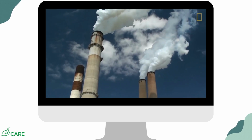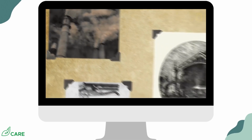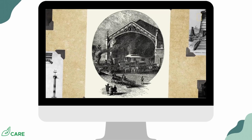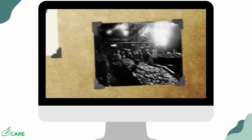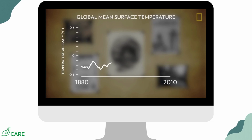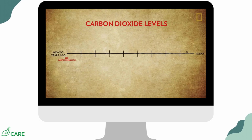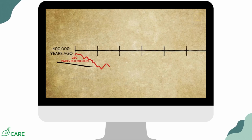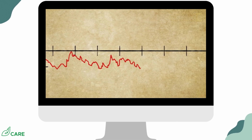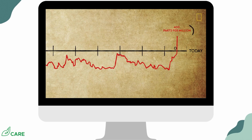The more greenhouse gases in the atmosphere, the more heat gets trapped, strengthening the greenhouse effect and increasing the Earth's temperature. Human activities, like the burning of fossil fuels, have increased the amount of CO2 in the atmosphere by more than a third since the Industrial Revolution. The rapid increase in greenhouse gases in the atmosphere has warmed the planet at an alarming rate. While Earth's climate has fluctuated in the past, atmospheric carbon dioxide hasn't reached today's levels in hundreds of thousands of years.